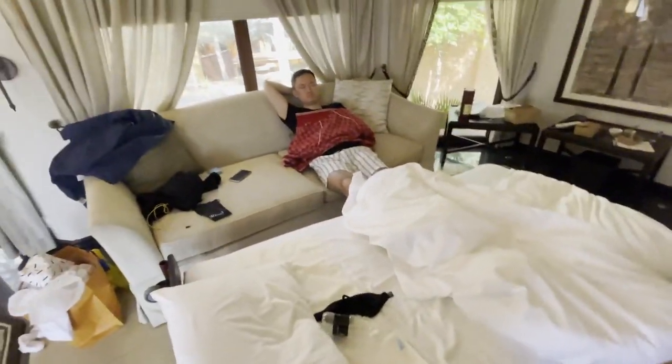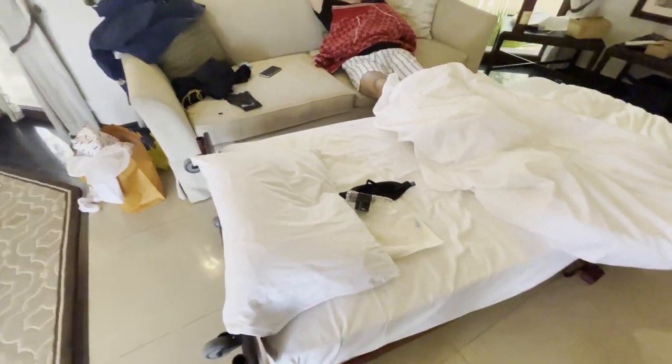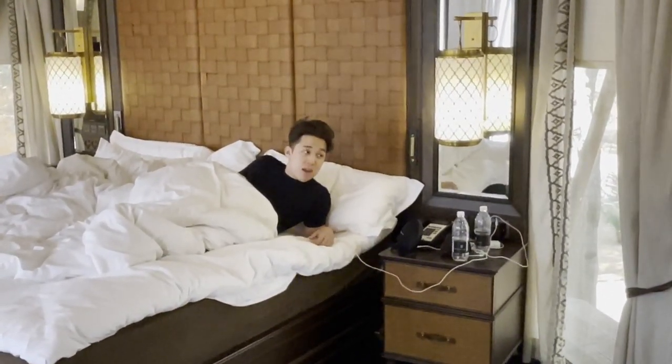Does this cost any money? Hello, wake up. 450 AED. That man's not happy. We paid 150 for a bed. Oh, wait, 150?